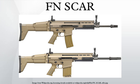SOCOM decided to procure the 7.62mm Mk-17 rifle, the 40mm Mk-13 grenade launcher, and the 7.62mm Mk-20 sniper support rifle variants of the Special Operations Forces Combat Assault Rifle manufactured by FN. SOCOM would not purchase the 5.56mm Mk-16. At that point the individual service component commands within SOCOM would or would not still buy the 5.56mm Mk-16 SCAR for some or all of their respective subordinate units, even with overall U.S. Special Operations Command opting not to.